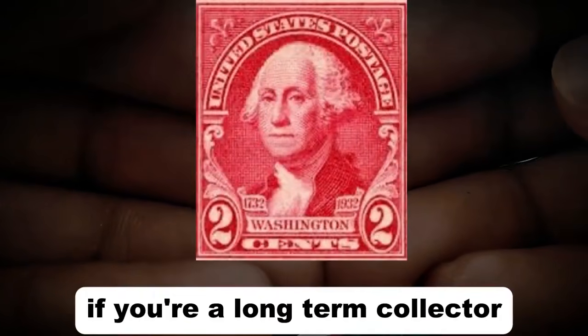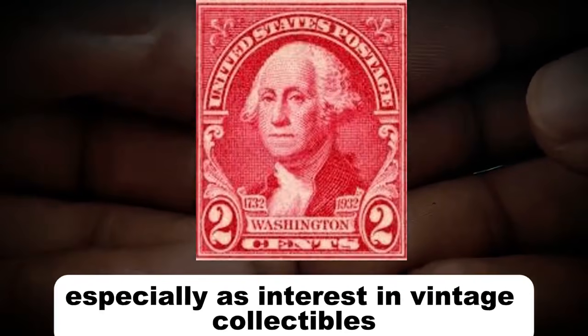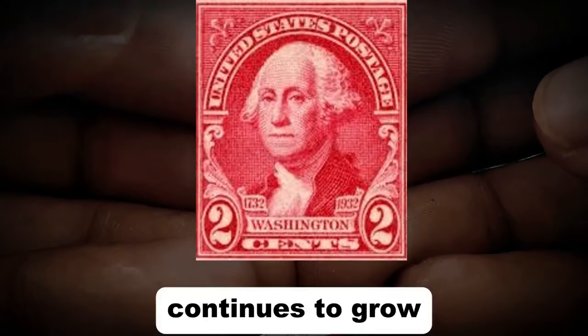If you're a long-term collector, holding onto your rare stamps might increase their value over time, especially as interest in vintage collectibles continues to grow.